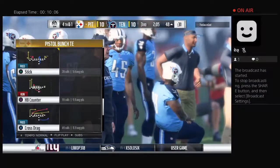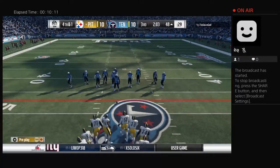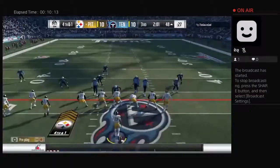This team doesn't mind running the ball in any situation, and I thought he was going to get the first down the way the play developed, but the defense closed in and stopped him just about a yard short.